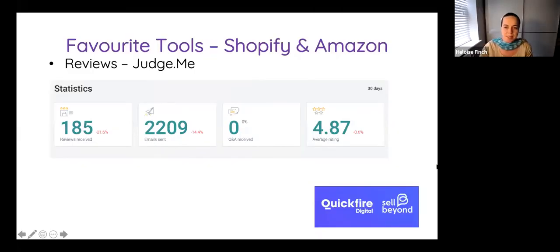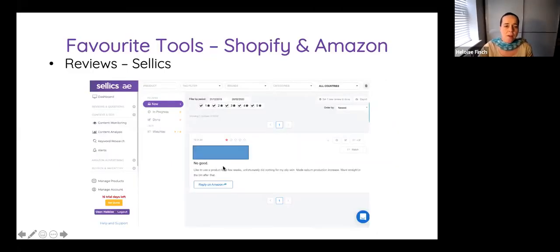I'm going to come back at you there with my review management suggestion for those of us who are on Amazon. Selix is one of these massive tools that has so many amazing different parts to it. But one of the things you can do with Selix, amongst all the others, is get things flagged up if the reviews are of a certain star level or whatever. This particular company had a very bad review, no good. They weren't happy with it.